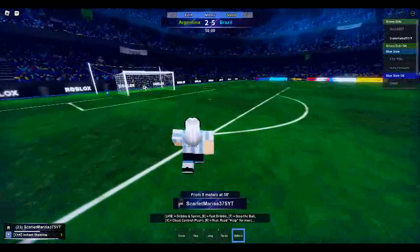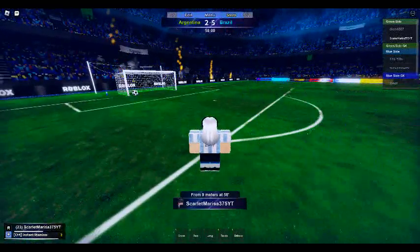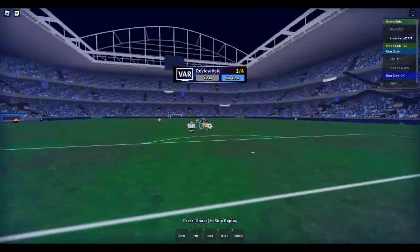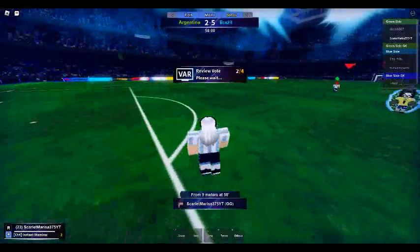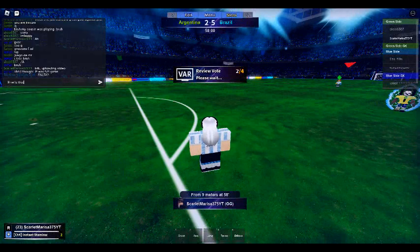Now here he is on the ball for the green team. Oh, the post. Ooh, I'm not too sure about this one. It's gone to a VAR review. Let's have a look at the replay. And it's a goal!